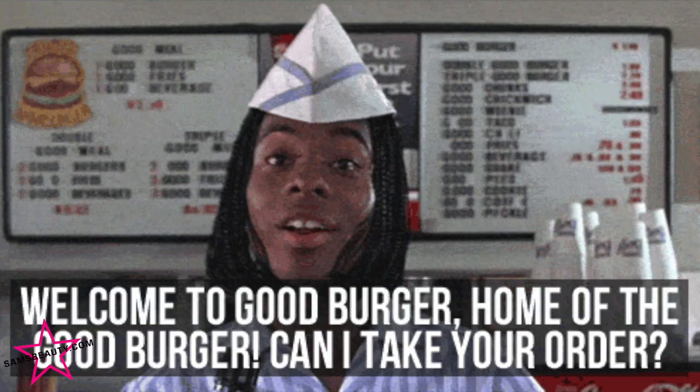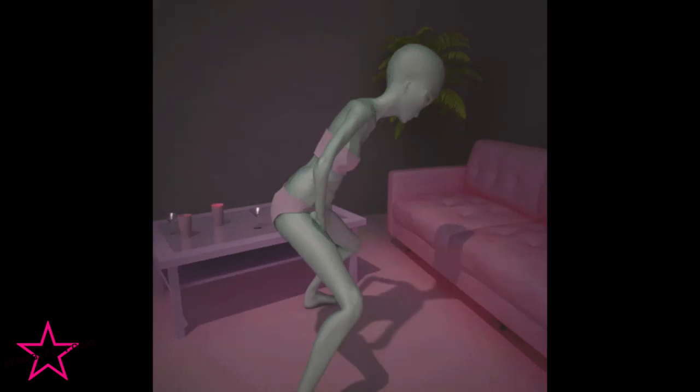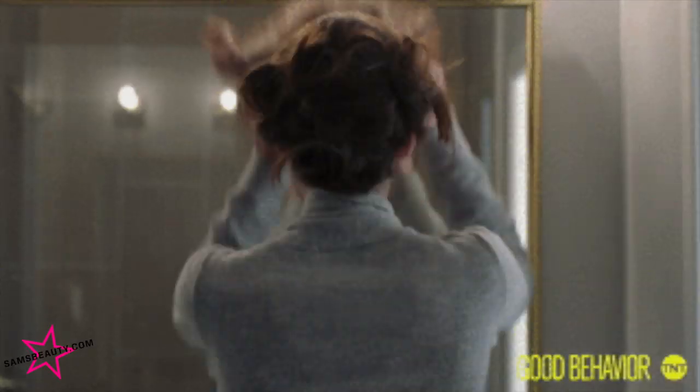This wig is for everybody. When I say for everybody, I'm talking about for the office worker, for the corporate girl, for the cashier, for the burger flipper, for the grandma, for the church lady, for the twerking girl, for the school teacher, for the at-home mom, for the I'm looking cute and going out to the club.